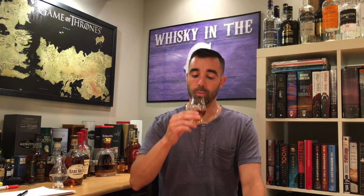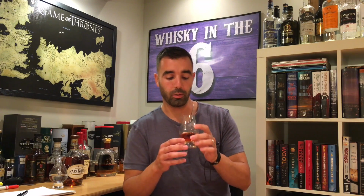Alright, I'm going to nose it, taste it blind, without water, and then I'm going to add some water and see if anything changes. Okay, super sweet nose. I want to say there's like a berry fruitiness to it. Some sort of berry. A little bit of spice. Definitely a grassy note. With these cask strength or barrel proof bourbons, I find they tend to be a little bit grassy on the nose anyway.